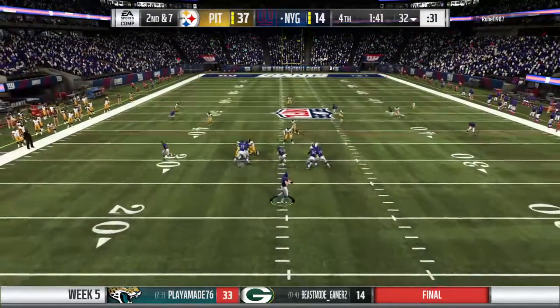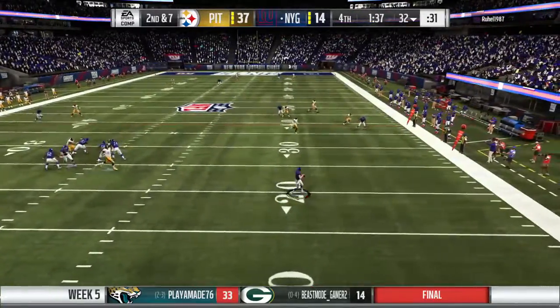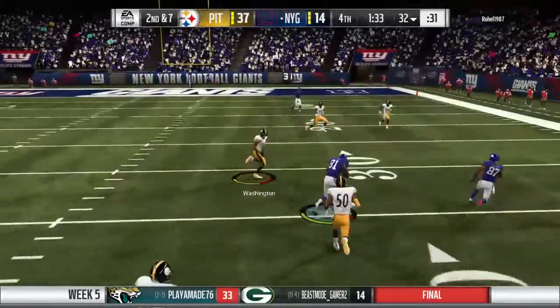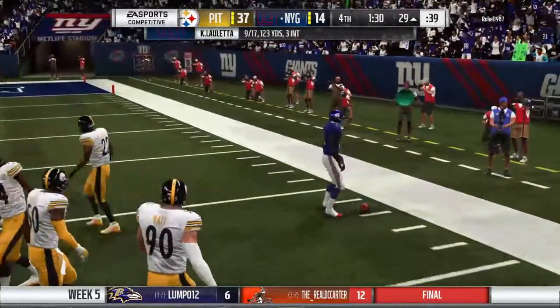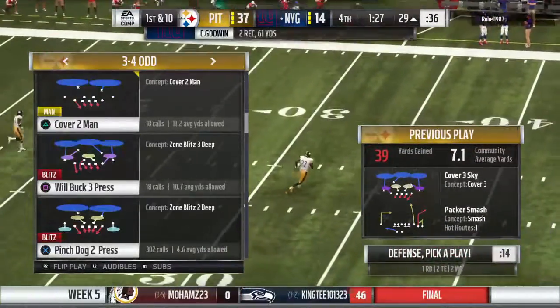On 2nd down, here's Gauntlet. Flush to his right. He's going to let it fly. And got his man, complete. And he'll go down, but not before getting this inside the 30. A gain of 39 that time.